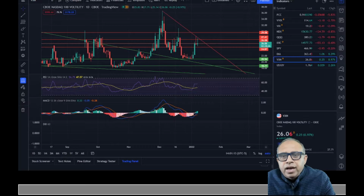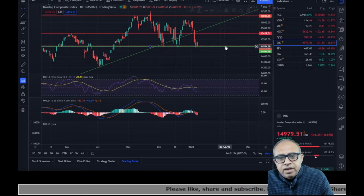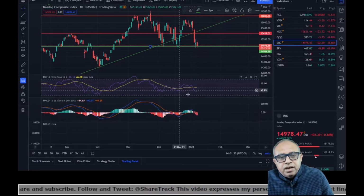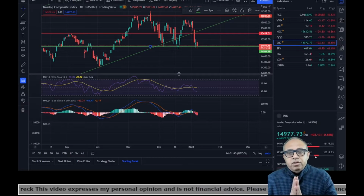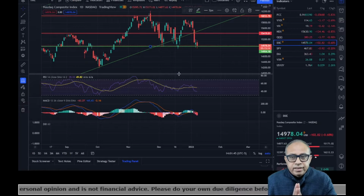If we take a look at the Nasdaq, we'll see that the Nasdaq has also been falling. It has dropped minus 0.67%. Again, it is still managing to stay above the support of 14954.18. And if you look at the MACD, it is totally bearish. Momentum is very low, so it's not looking that great. I would be really grateful if for the next 2 hours we stay above the support line and close the day above the support, and we live to fight another day.